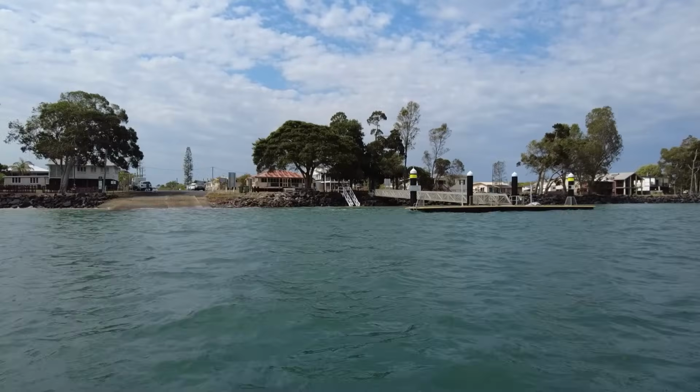Of course, the other thing is there's a pontoon there I can tie the dinghy up on and I can go and get coffee.